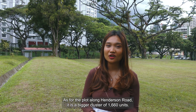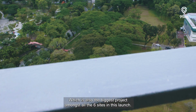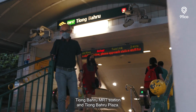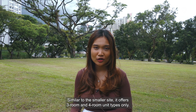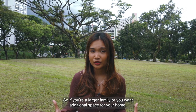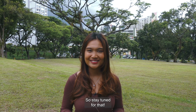As for the plot along Henderson Road, it is a bigger cluster of 1,660 units, which is also the biggest project amongst all the 6 sites in this launch. It is an 8 minutes walking distance to Tiong Bahru MRT station and Tiong Bahru Plaza. Similar to the smaller site, it offers 3-room and 4-room unit types only. So if you're a larger family or you want additional space for your home, then go for the Yishun or Jurong West BTO projects, as they offer the 5-room unit types. So stay tuned for that.